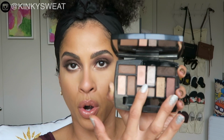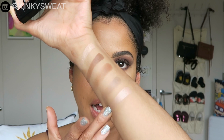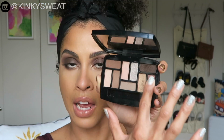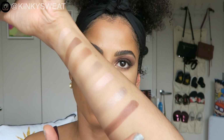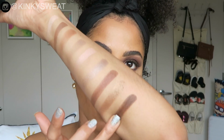Up next is the more gray toned matte, so that's how it looks there. Up next is our pinky type of highlight here, and then we have our very shiny silver, probably the shiniest out of the whole palette. Now we have our mauvey plummy matte sparkly hybrid, our bronzy gold metallic shade, and lastly our dark brown with the sparkles in there as well.